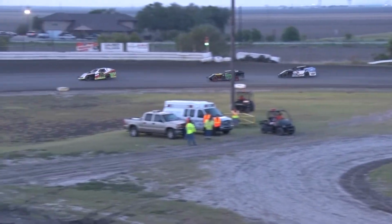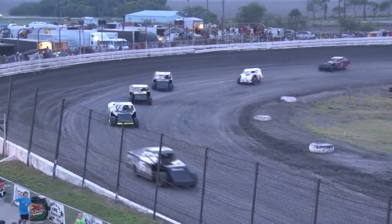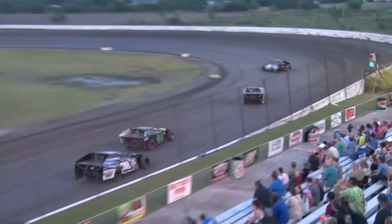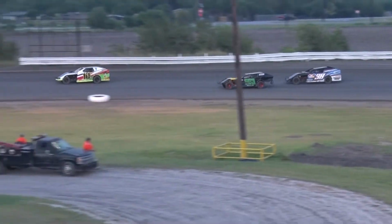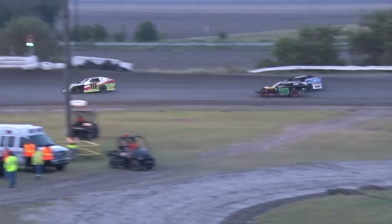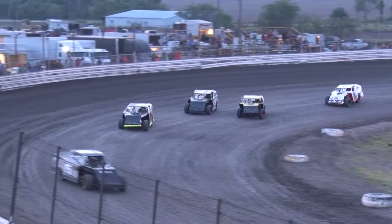Chase Lavin still your leader in the 15 car. Dwayne McWhorter sitting in second spot. James Lee third in the 563. Joshua Sewell right now in the fourth position, trying to close the gap and gain a couple of spots. Working right now with James Lee for the third position. We should be coming to two to go either this time or next time. Looks like it'll be next time.